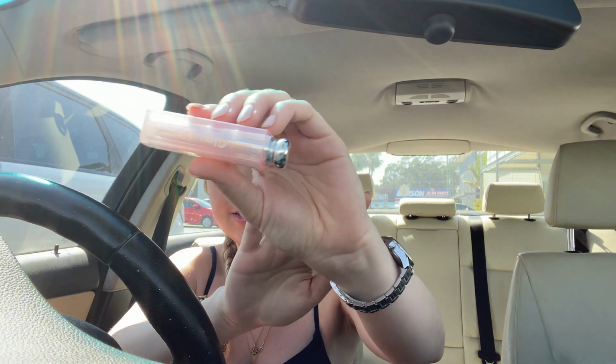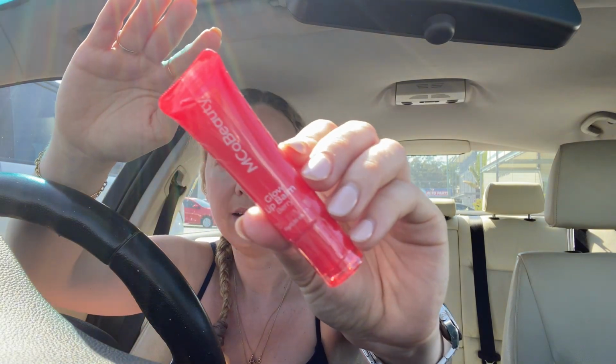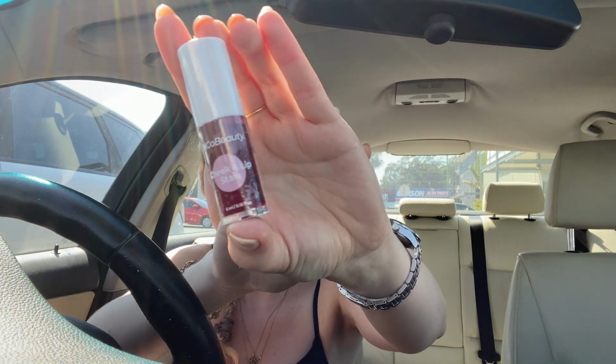I got this lip balm, another lip balm. I got this cheap lip tint, which I thought would be good on an easy day just to chuck a little bit on.